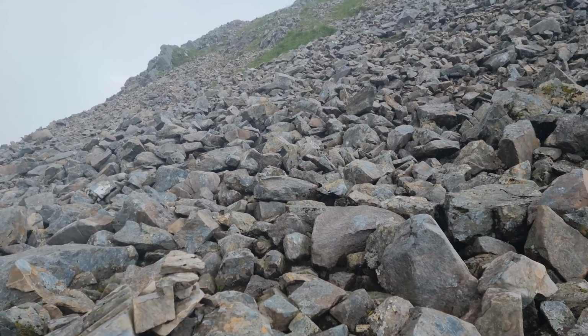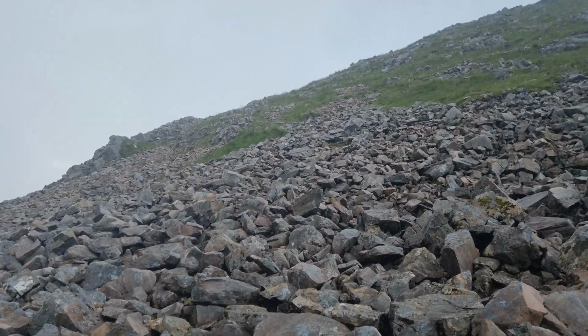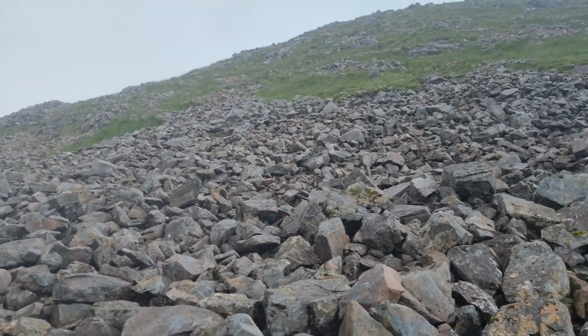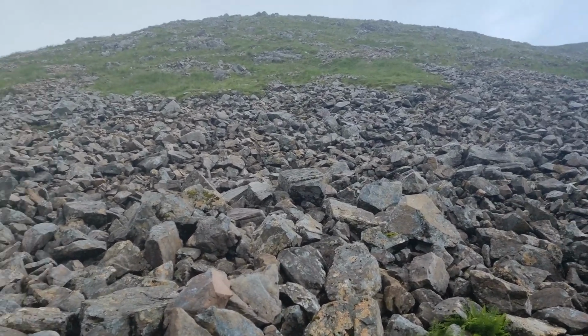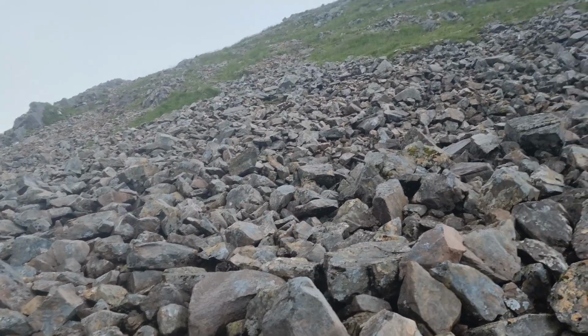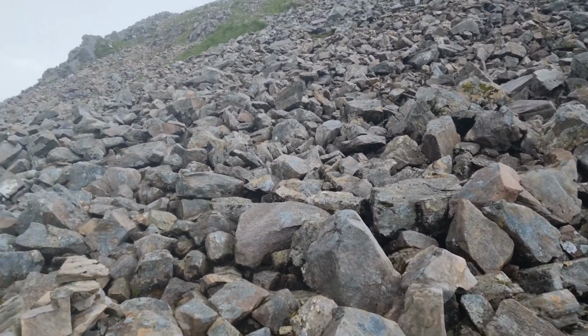On the way up, you'll come to a rocky section. It looks like the path is up there on the left hand side at the top of the rocks, but there's probably other routes. There's been a few different bits on the way up that you can go left and right. As long as you keep going up to the top here, up the middle, you should be okay.